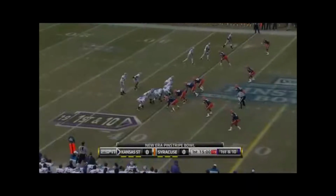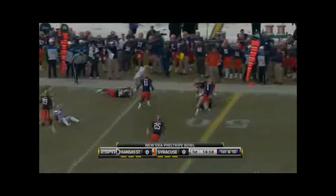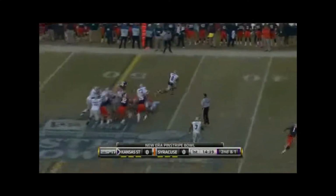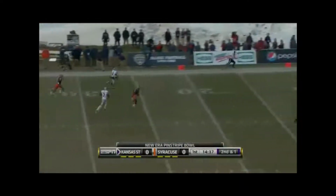The game for Kansas State. And a little wide receiver screen to the far side to Hilburn. Down the sideline goes Adrian Hilburn. And they go right up the middle and bouncing it free. There goes Daniel Thomas. Inside the 20. Touchdown.